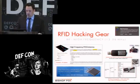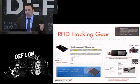In the top right there, you've got a nice little USB stick that works with libNFC. If you're going to do some NFC hacking, there's not a lot of hardware that actually works with it. So if you want to use some libNFC tools, that little USB stick is a good one.